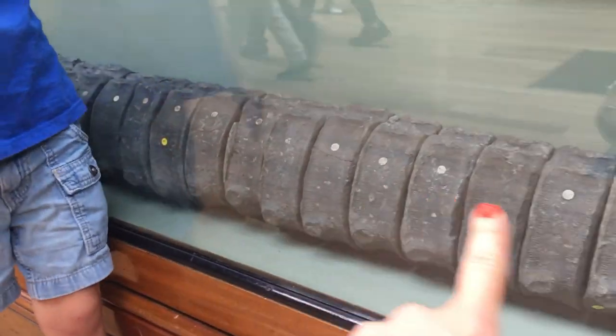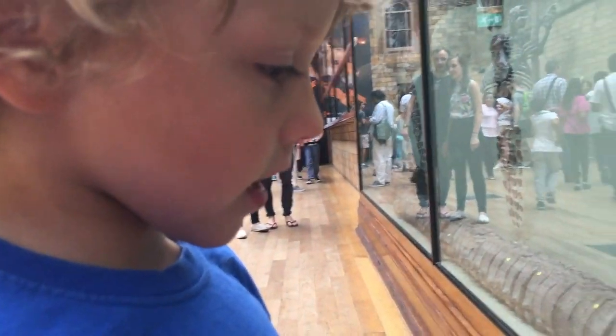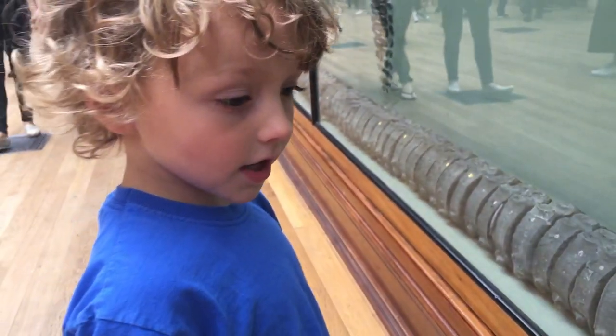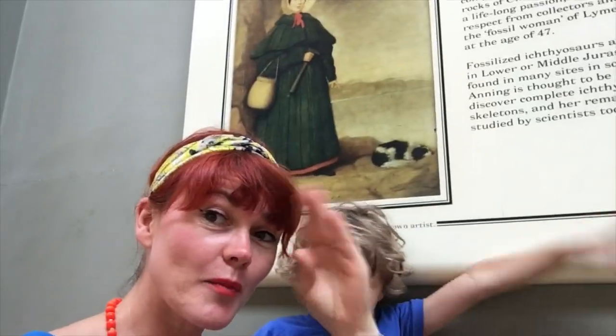She was an amateur paleontologist who became known throughout the world. Because she was a woman in the 1800s, she wasn't really recognised as a paleontologist. She didn't receive full credit for her scientific findings. So she's a bit of a hero. So imagine finding all these and putting these together, Austin. Because when you find fossils, it's like jigsaw puzzles. You have to put them all together. She was a very clever woman. We salute you, Mary Anning.